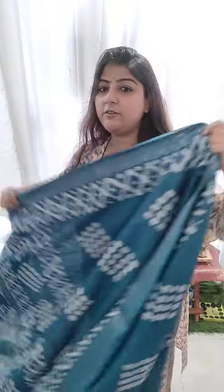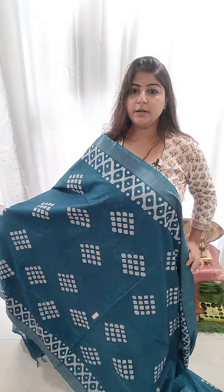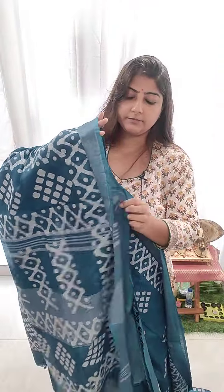Next, ma'am, we do have peacock blue color, and here is the batik border along with the zari border. And for the body section, this is how the diamond shape batik is done on the body section of the sari. And here comes the archal section. So this is the archal section of the sari, and for the blouse piece, here is the blouse piece with the border. Price range comes for 800, free shipping all over India.